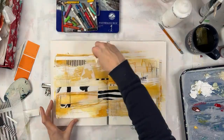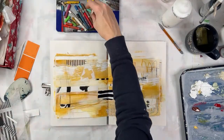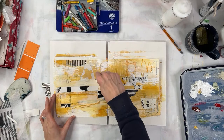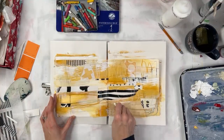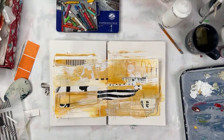This is my all-purpose warming color. I really like this. It needs more. But there's something about these colors that's very pleasing to me right now. What else? I need some black. There's my black.